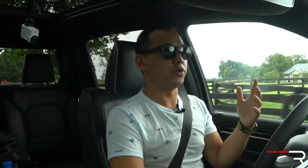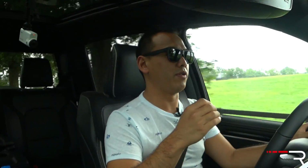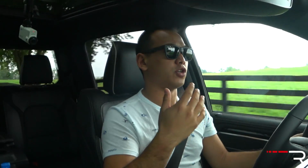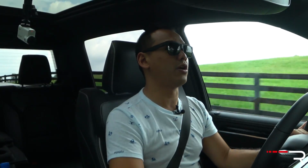of trucks is going to go, because truck owners, they don't care about hybrid systems in general, at least not in their truck. They don't want to have hybrid badges everywhere showing that this is a green car, which is exactly why Ram doesn't put any hybrid badges on this vehicle. They don't even like it if you call it a hybrid. They don't want you to call it a hybrid.